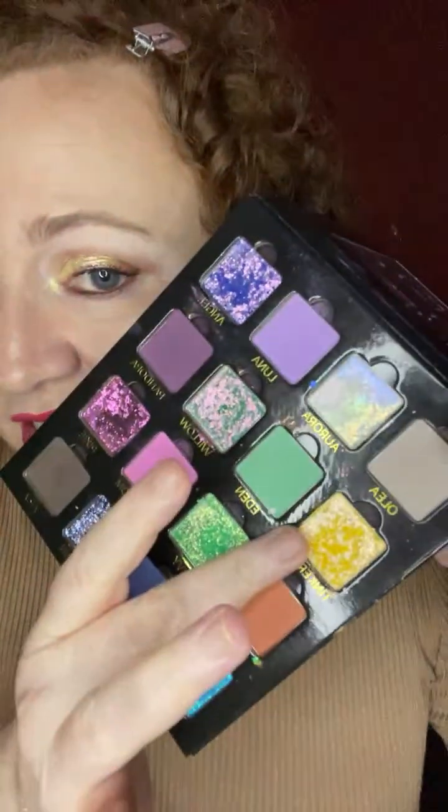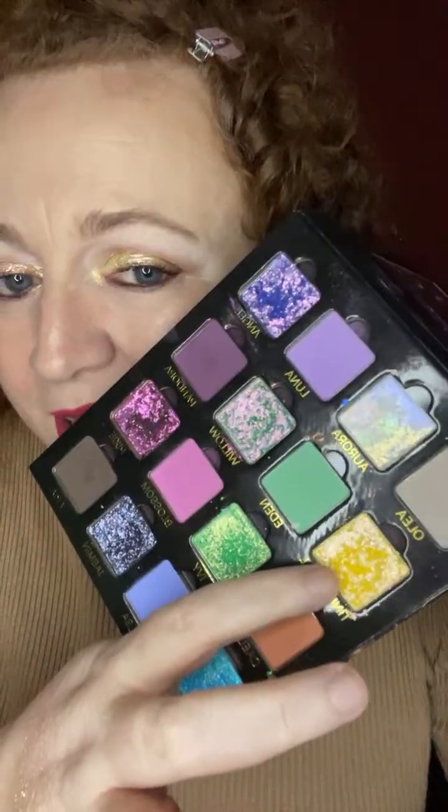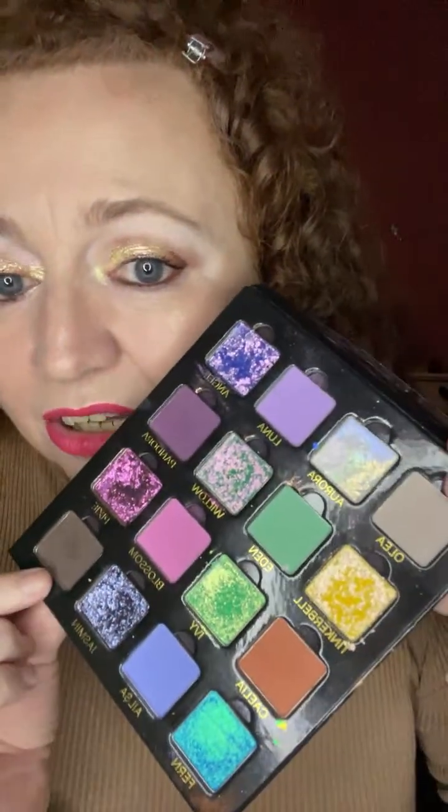This one isn't as good as the rest of them. This only really has like a pink, very pink. The glitters are pink, and then you've got a bit of an orange flip. The other ones are just a little bit better in my opinion. But that is just my opinion. Make of that what you will.